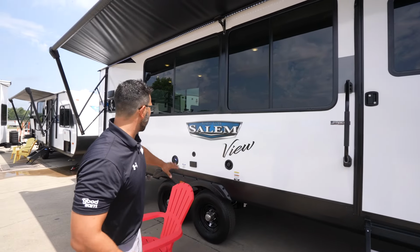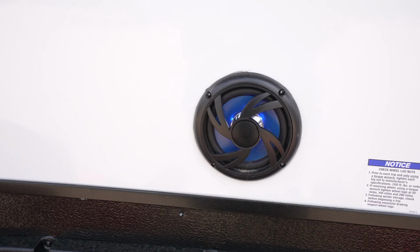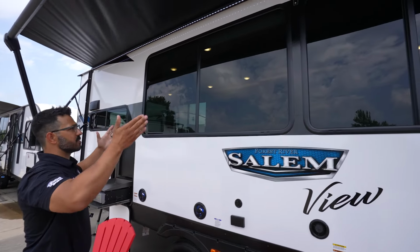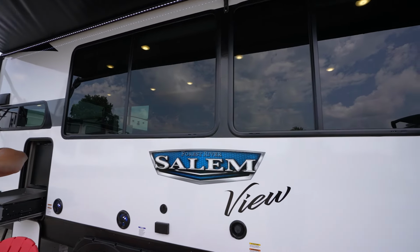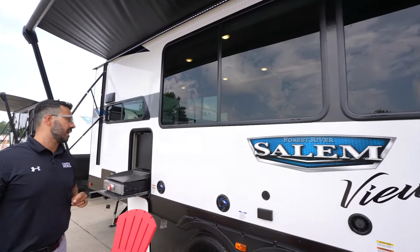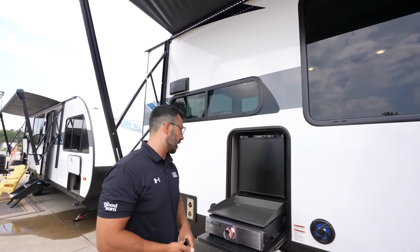Making my way back a little bit further, as I mentioned when we were inside also, you have outside speakers here, plus you have TV hookup if you want outside TV. The windows, folks, that's where it's at. They are tinted, as you would expect, so that way people aren't peeking in there, definitely want some privacy, but I love the fact you have 105 square foot of window space on here.